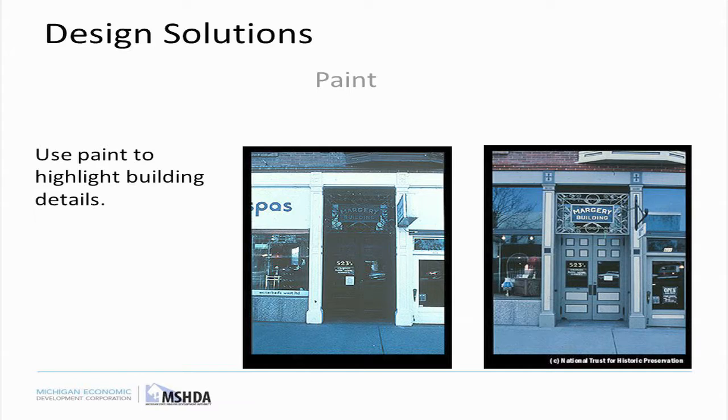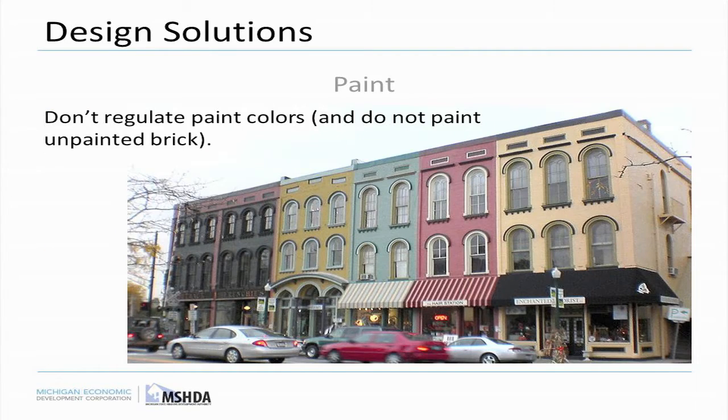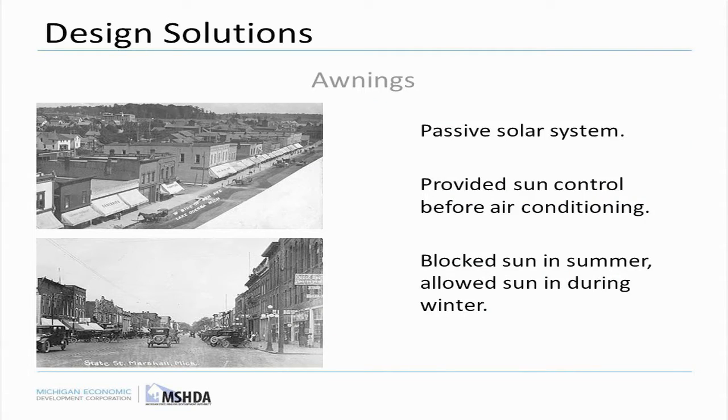You want to use the paint to highlight the details of the building, to show off the building. And paint can make a big difference on a building. Here you can see just some simple paint colors and the restoration of the storefront makes this a very attractive building. Don't try to regulate paint colors. Now, we do not recommend you paint unpainted brick, but if someone does want to choose to repaint, allow them to choose the colors. It's kind of like a patchwork quilt. The variety of colors makes a more interesting downtown look.